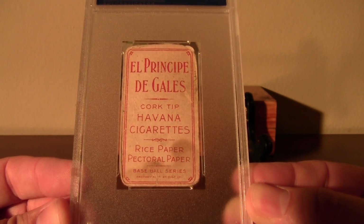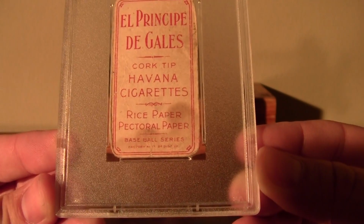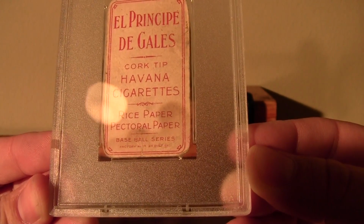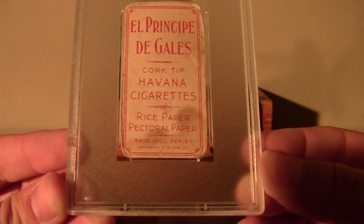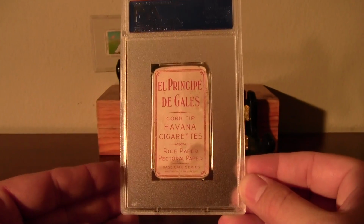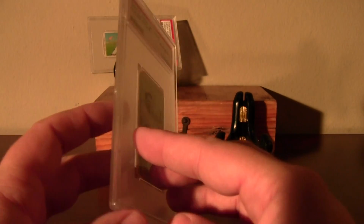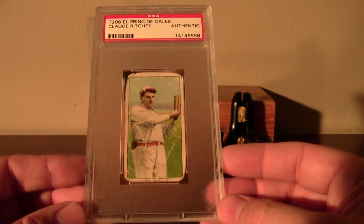Rice paper, pectoral paper. Baseball series. It's got the factory there, number 17, 24th District in Virginia. And that's one of my favorite T206 backs.